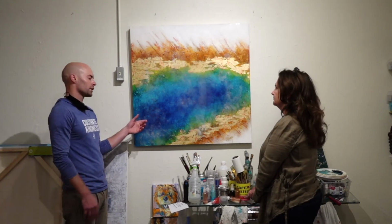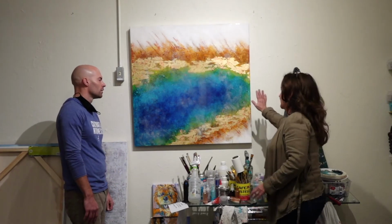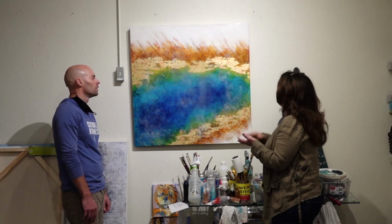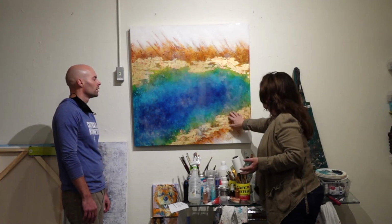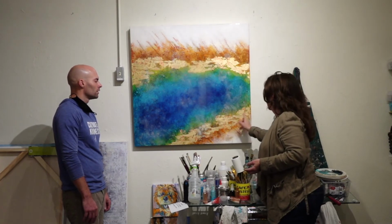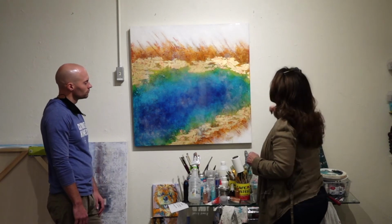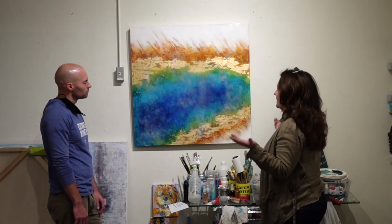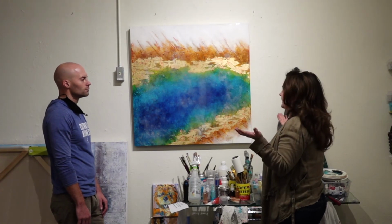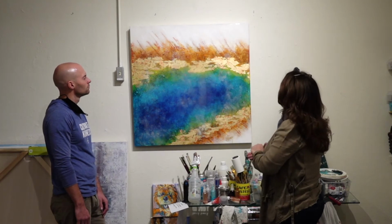What type of medium, what type of paint is this? This is mixed media because I start with acrylic paint and I use a lot of different materials. There's some silver dust in here, there's gold and copper foil. I use a lot of iridescent paints. And in other paintings I might go in with charcoal or pastels and do a lot of mark making. But anyway, this would be considered mixed media.